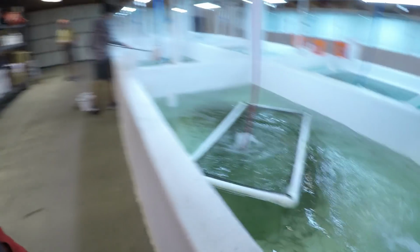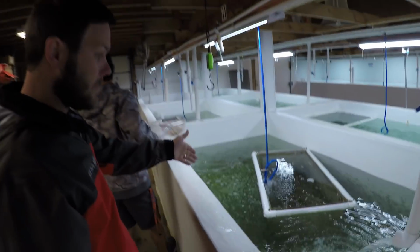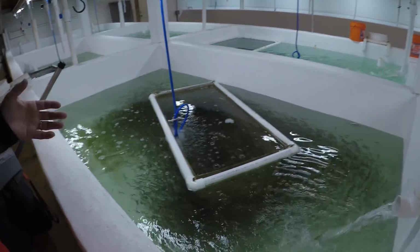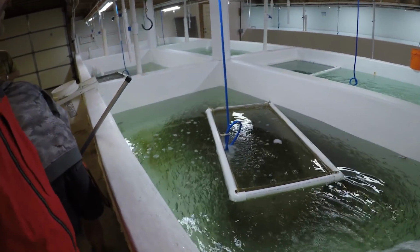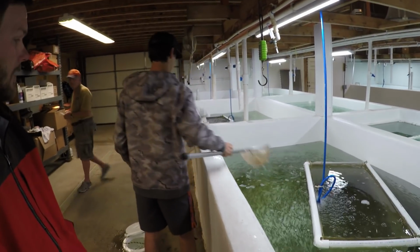Okay. So we have shiners, Arkansas shiners. You got your large, your crafty minnows. Obviously, I sell a bunch of crafty minnows. So Ryan's here getting some crafty minnows right now. Rye. Stop.